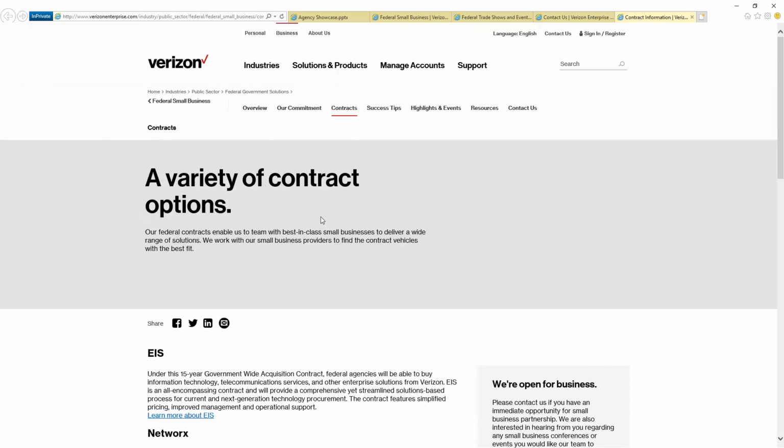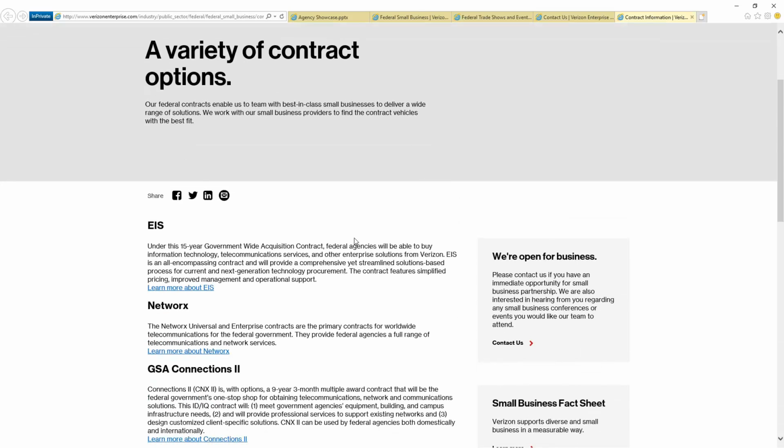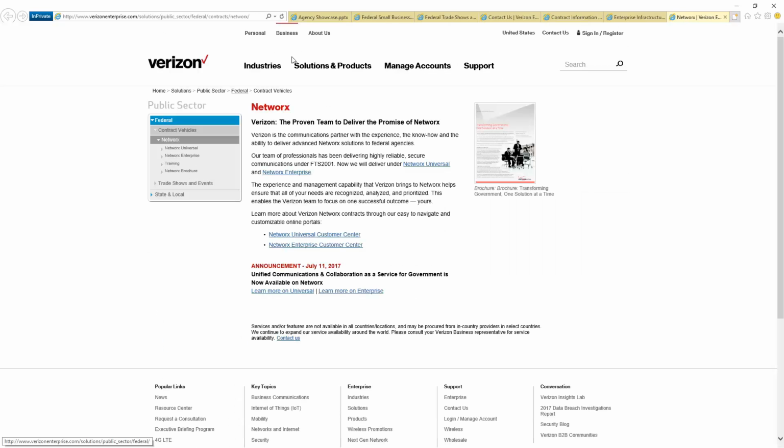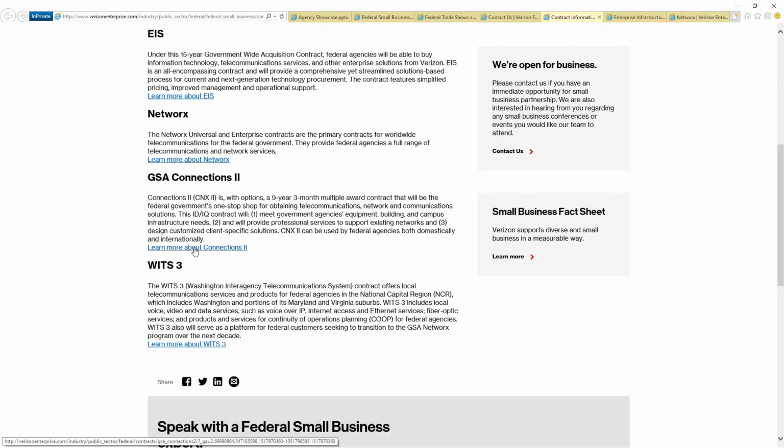One of our biggest things with a prime like Verizon Communications is we want to know, can we subcontract with them? What opportunities do we have to subcontract with them? Verizon provides a link right across the top to contracts and then lists its 4 main ones, right? It lists out 4 of those main ones. And I'm going to walk you through these really quick. Actually, let me just open them up, each in a different tab. One more, and then one more.